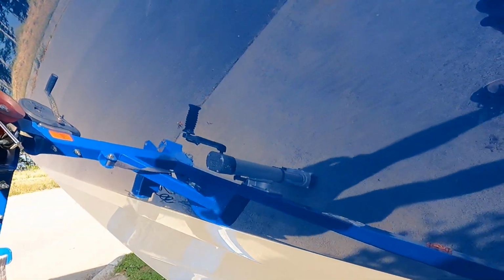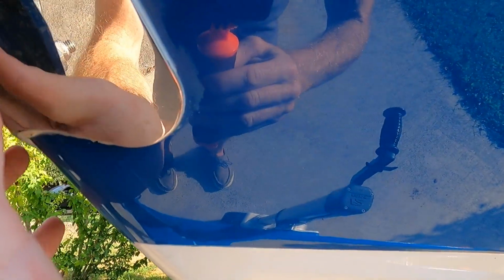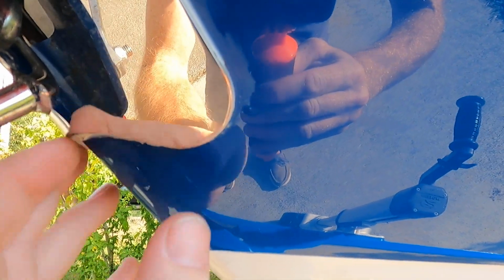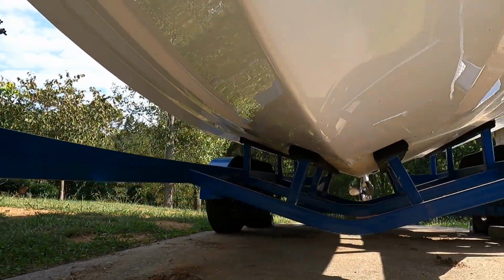This one will not. That's some gel coat in that area. And then just a few little minor marks up here from your trailer loading. You do put these little stainless plates up here at your bow hook to kind of prevent some of that, but oftentimes they're not quite as large as they need to be.